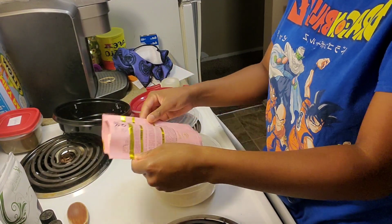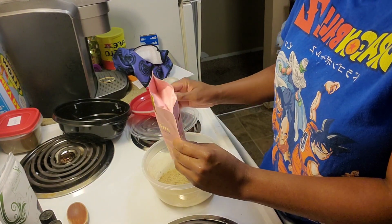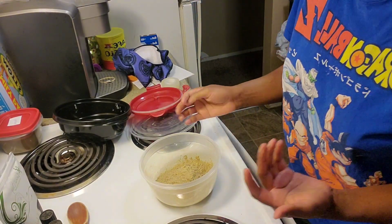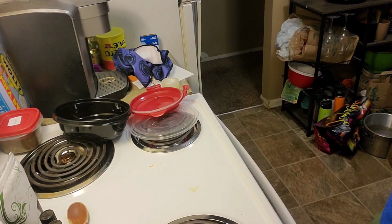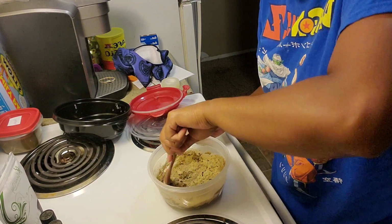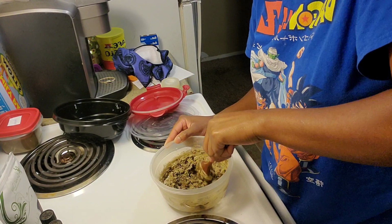Trying to hold my breath. You want to be careful not to inhale these powders. It can be very, very irritating to the eyes, the lungs, and the throat. If you're worried about it, you could just wear a mask or something. But yeah, I'm gonna add some water. This is actually kind of sweet smelling. It smells very sweet. I might put a different essential oil in this one.